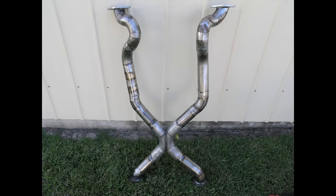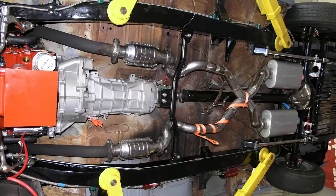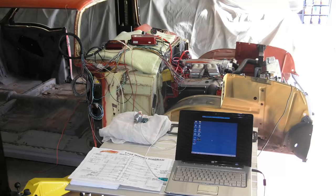I fabricated the rest of the exhaust myself and then wrapped all of the hot bits with this heat cloth or heat tape. I wired the motor up with a Helltech wiring harness, and then Matt, Lee and myself kicked the thing in the guts. And here's a short video of its first startup.